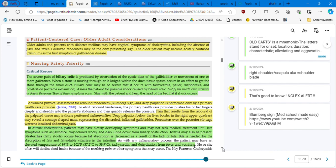So basically, I have not seen this question, but if you come across any family member that is not having pain, even fever, but is having discomfort, flatulence, and the cholesterol blood work is elevated, you can actually assess for cholecystitis with the Murphy sign. Localized tenderness may be the only presenting sign.